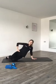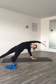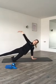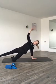Okay, when you're ready, let's come back down to that right hand, lifting those hips up. Let's extend that left leg as we come into our long side bend here, so we get this lovely elongation through that side of the body. Take that breath in, and as we exhale, lower the hips back to your side plank, hovering that left leg. So we side bend and side plank. Side bend, side plank.